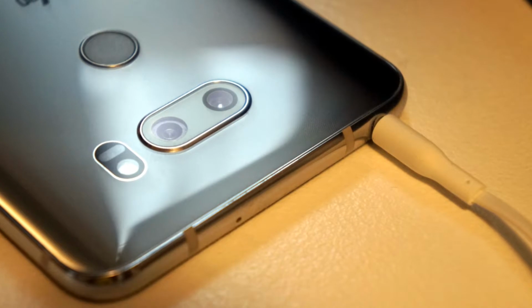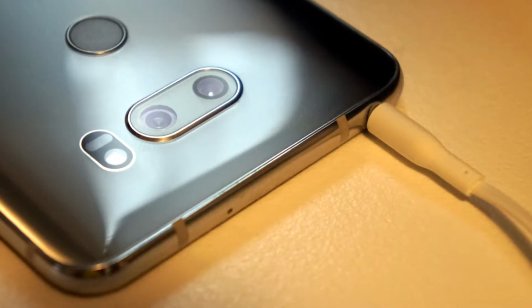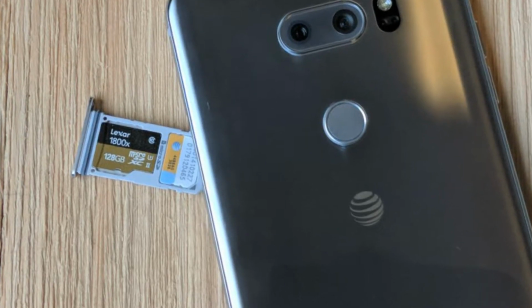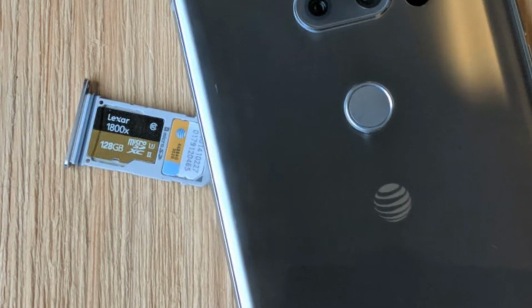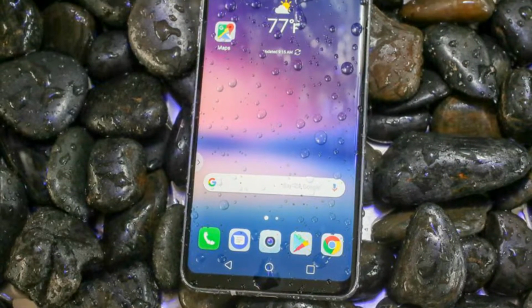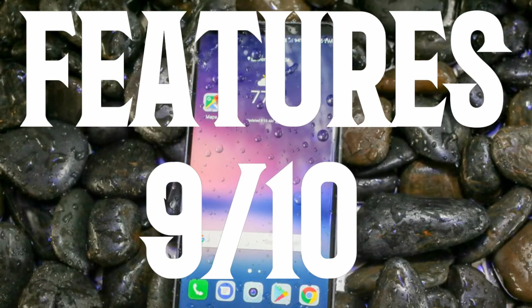Now let's talk about the features. Oh boy, wait for it. Headphone jack, IP68 water and dust resistance, SD card support, fast charging, wireless charging, Dolby Vision and HDR10 compliance, 32-bit audio DAC, Bluetooth 5.0, fingerprint sensor. It comes with all of them. Oh boy, a full-on feature-rich phone. It really gets 9 out of 10.